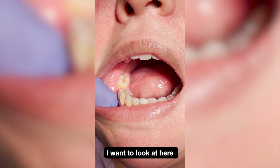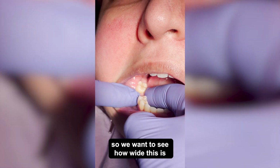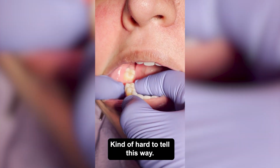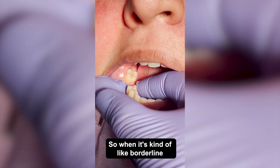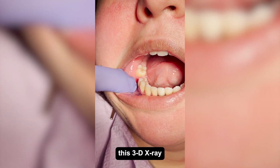So first thing I'm going to look at here is just the width of it. So we want to see how wide this is from here to here. Kind of hard to tell this way. So when it's kind of borderline, I like to get an extra x-ray. So we might have to have you do this 3D x-ray.